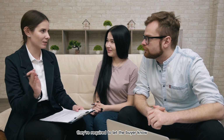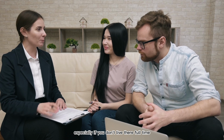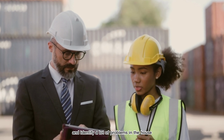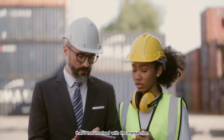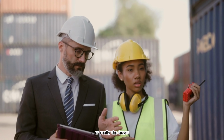On the seller side, yes, they're required to let the buyer know all the things that they know about that might be a problem with the house, but it's easy to forget some of that stuff, especially if you don't live there full time or you've been there a long time and can't remember things that happened before. A home inspection really helps take a lot of that liability off, because it lets a third party come in and identify a lot of problems with the house. They're not involved with the transaction other than being paid to go out there and find as many things wrong with the house as they can and provide that to both parties, or really the buyer.